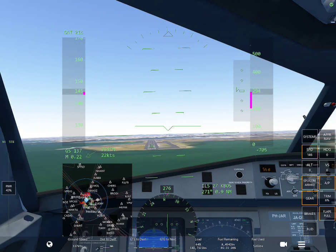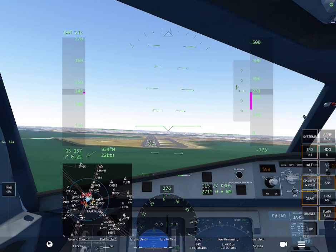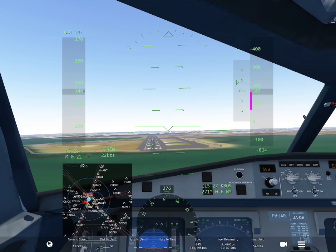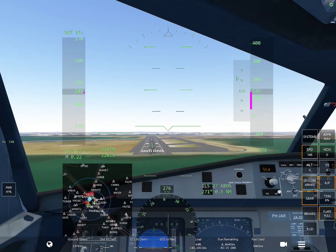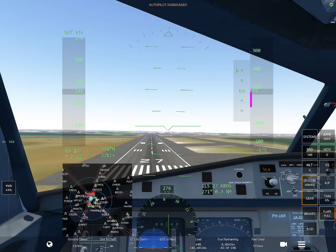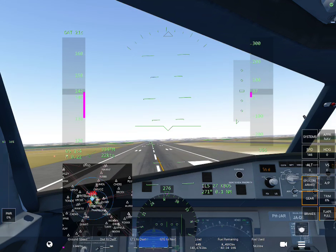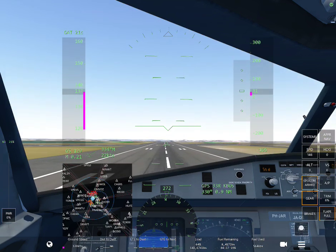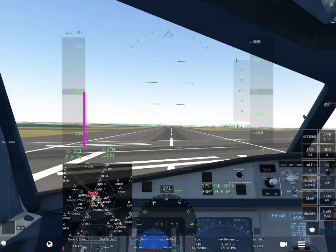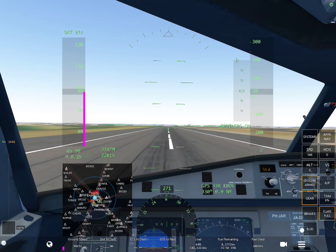300. 200. Bring it back across again. Okay. 100. Stabilize it. Autopilot 50, off. 40, 30, 20. It's hard. 10. Hold it, hold it, hold it. Down. Got the applause.